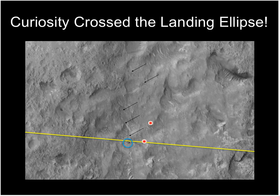You can see the rover tracks here. This is an image from the high-rise camera. Here's Curiosity. I've highlighted the edge of the landing ellipse here in yellow, and we just crossed it.